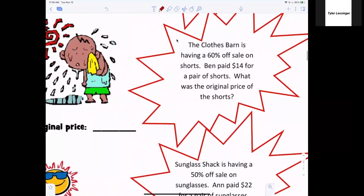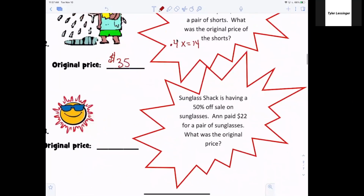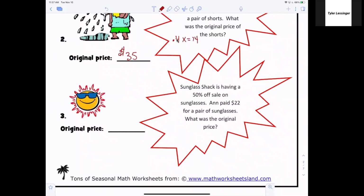Go. Exactly 35? Yes. Is that correct, guys? Yeah. What's the matter? Just check your work. In a minute, I'm going to let you go. All right. So what about the next one? Go. No, Zeb. Yes, but you said it backwards, but that's okay. 0.5x equals 22. So what did you say? $44. I'm telling you, it's easy.